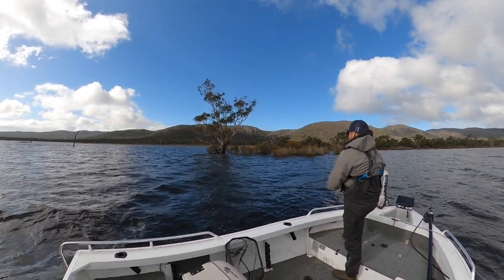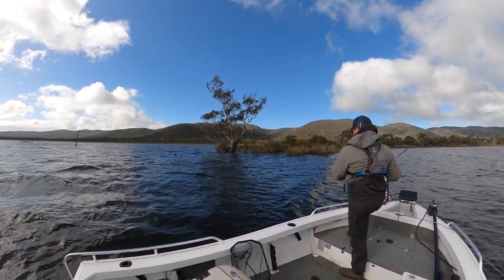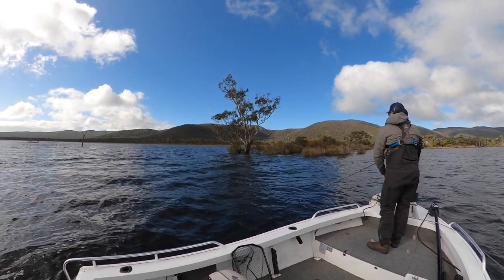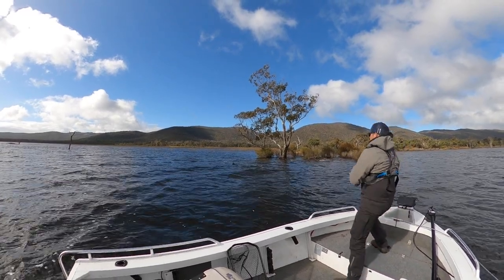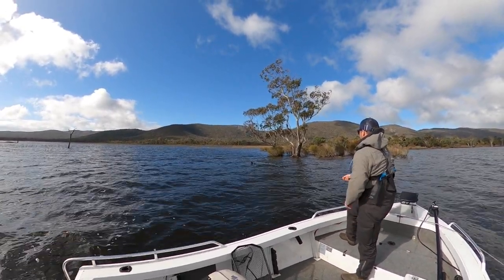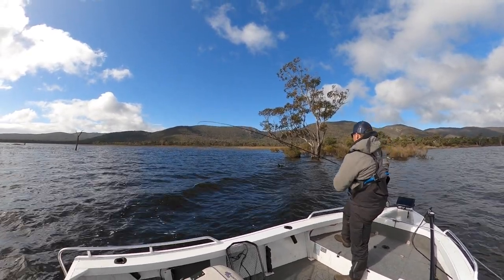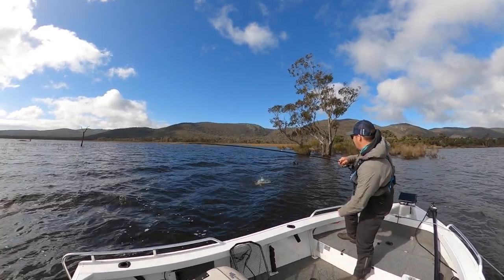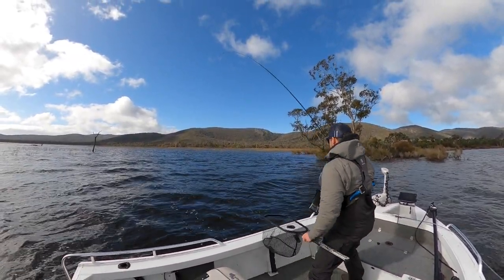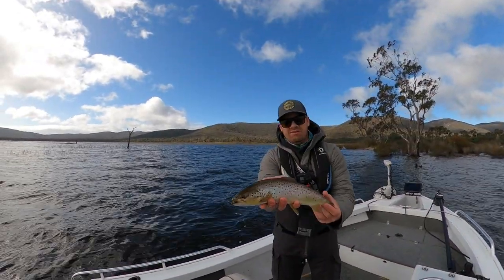Come on, this is such a nice rocky point here. Got to be on it. Get one right in onto the rocks there. Got him. On the hang. Oh. That was like a sharp jolt. Right on the hang, off the point. Come on, buddy. That's a nice fish. Look at that, lovely, lovely brown.